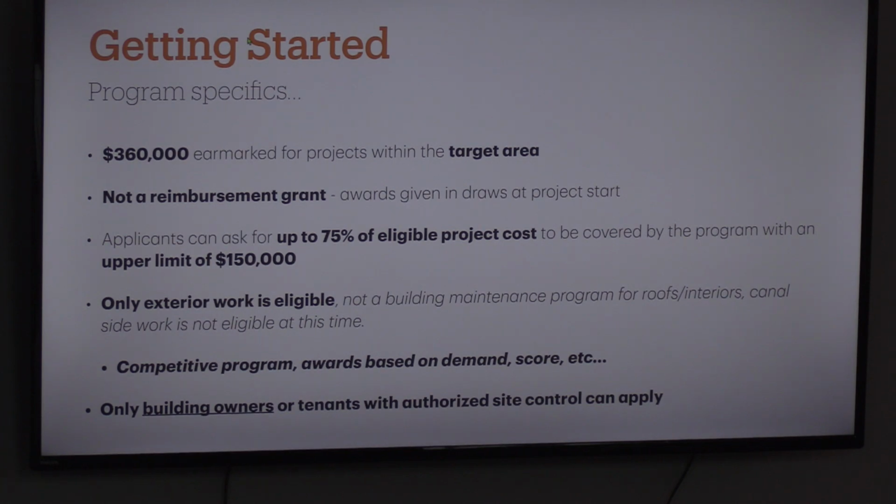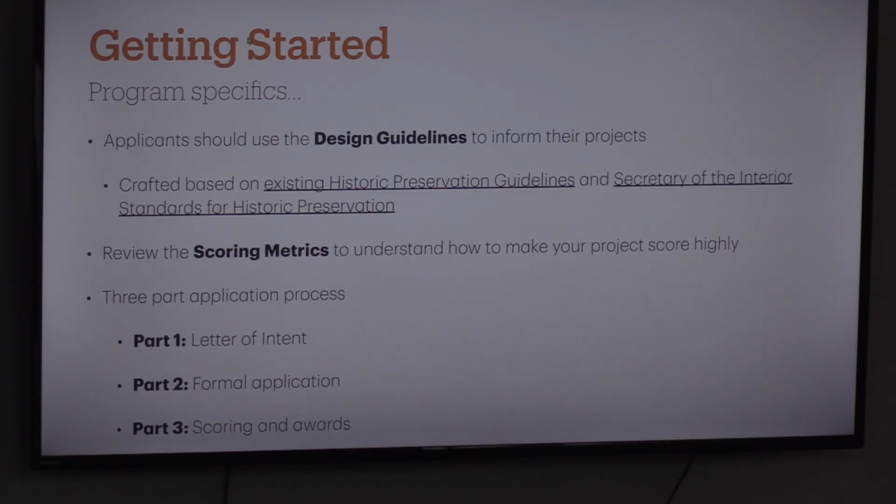And we anticipate that it will be quite competitive. So we're going to score all of the applications very objectively using a scoring metric, which I'll dive into later because I love nerdy metrics, and soon you will too. And only building owners or tenants that have site control can apply. So don't pull a fast one on your building owner and apply for this and expect to just get a huge construction project done without getting signed off. All right, any questions so far? All right, I'll keep chugging.